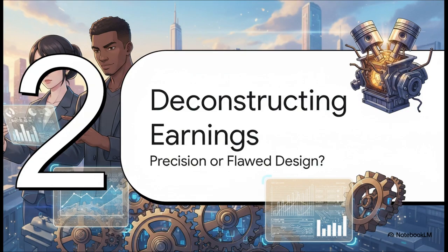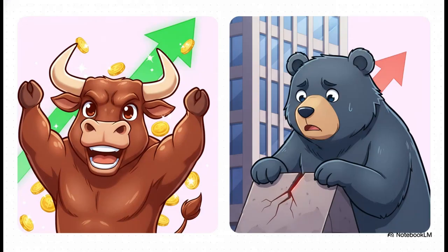This is where we separate the precision-engineered machines from the flawed designs. The numbers always tell a story, but you have to look really closely at every single detail to read it correctly. So let's dig in. What did they actually report? And right away, we get a split verdict, a classic mixed report.